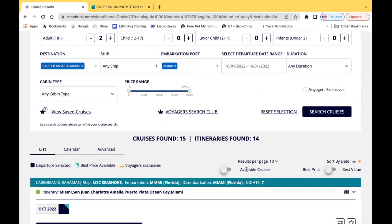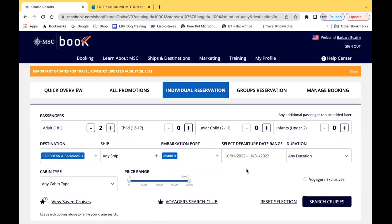But the biggest thing is, do not pay anything until you have submitted that form with your booking number to MSC in that one place, and you have gotten your reply, and then you go back in to pay. That's the big thing. And that's it.